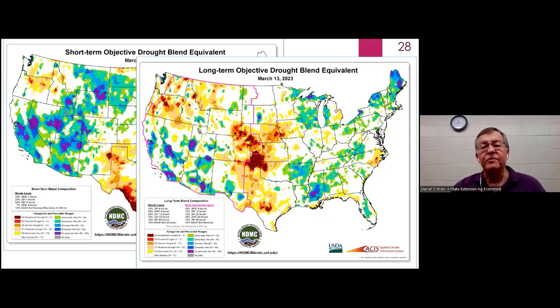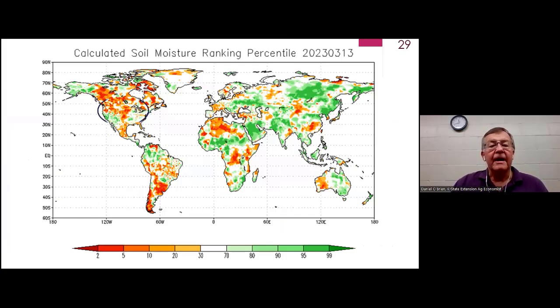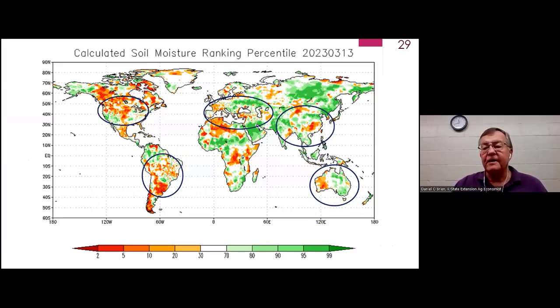But long-term drought-wise, when you go down deep, we're not out of the woods. So we're watching what's coming again in western Kansas. And you can see these dry areas around the globe. And we're probably most concerned about, you can see that issue there in Argentina, dry conditions.